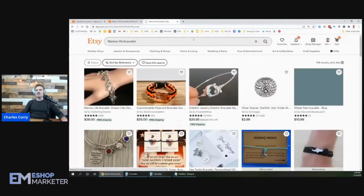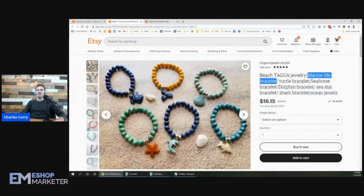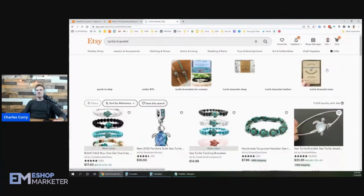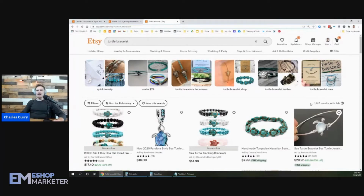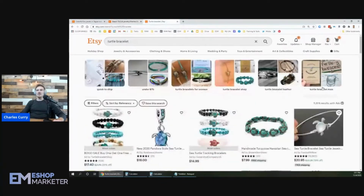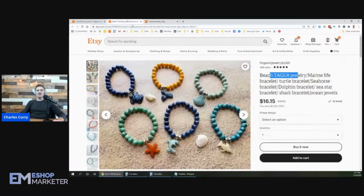Marine Life Bracelet, smaller actually, 759. Turtle Bracelet, I like that keyword. Very simple, very short, sweet. 11,916 results. So that's a great keyword. Honestly, that keyword may even be better than her first one, which is Beach Tagua Jewelry. Now, it's still a great keyword. Turtle Bracelet though has almost 12,000 results. So that's a really strong and good keyword.